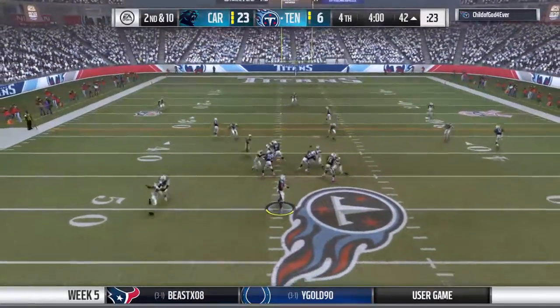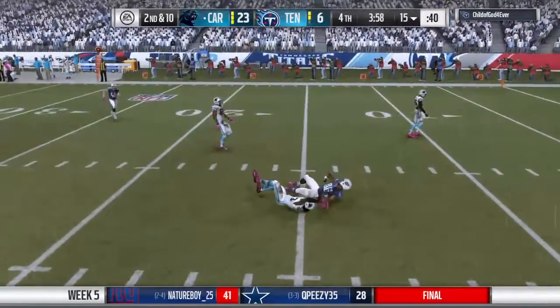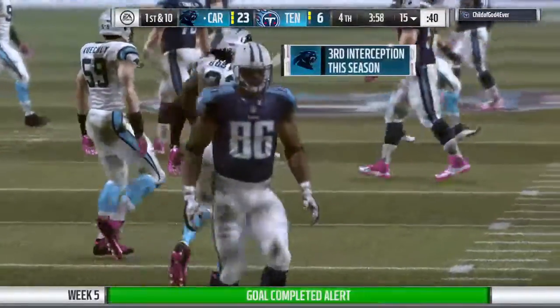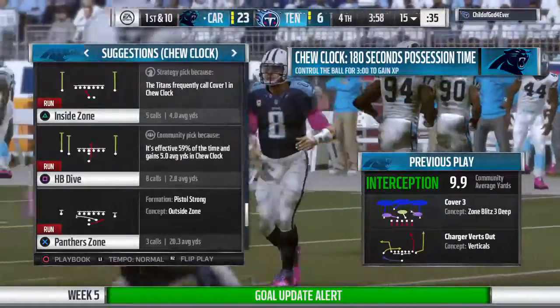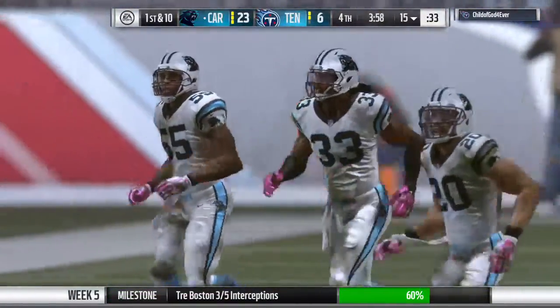Throwing again, Mariota on second and 10. He rifles one that's intercepted. Picked off by Trey Boston. And a big turnover there as his guys will get the football back. Carolina getting set to take the field. And that recipe on their last drive that resulted in a touchdown looked pretty good, so they'll be hoping to do that once more.